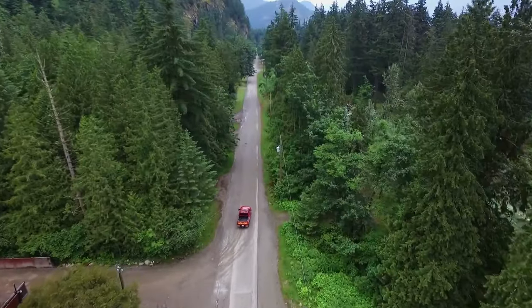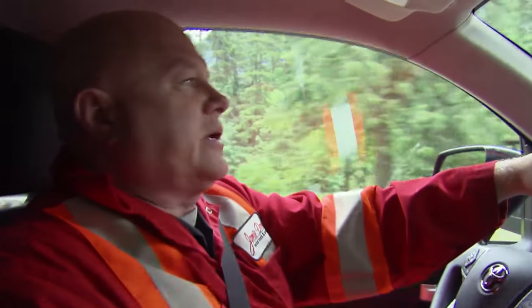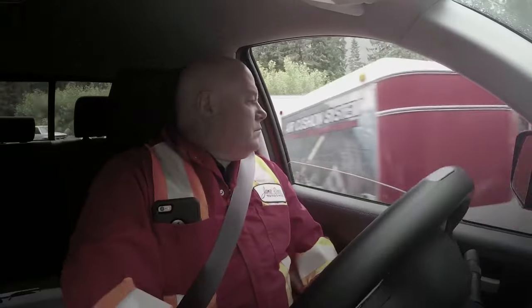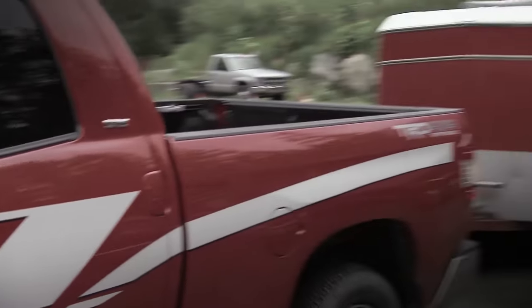Tundra's been the best tool for me to use out in the field. It's become the tool of choice at our place. This past season, we did an airbag job. We're hooking up the airbag trailer. It's become the norm to use the Tundra.